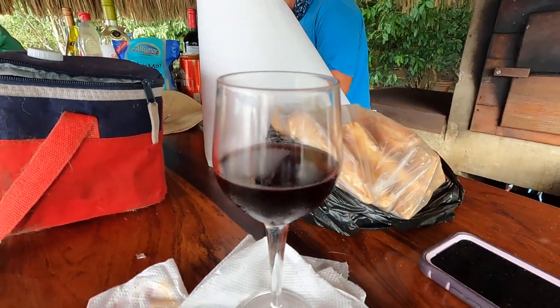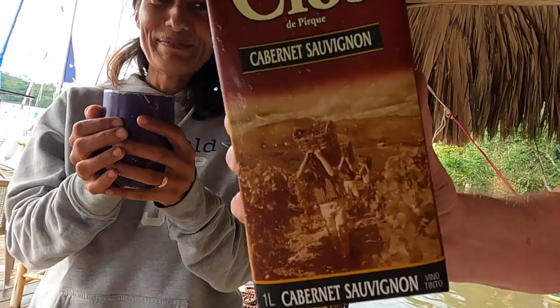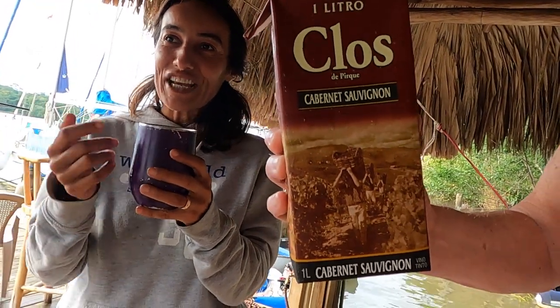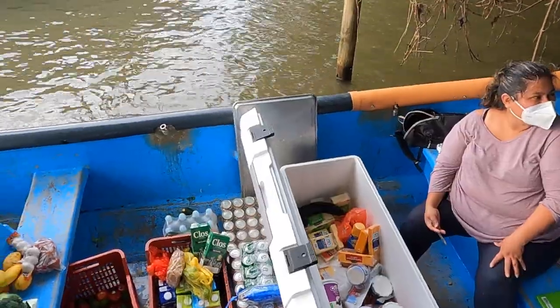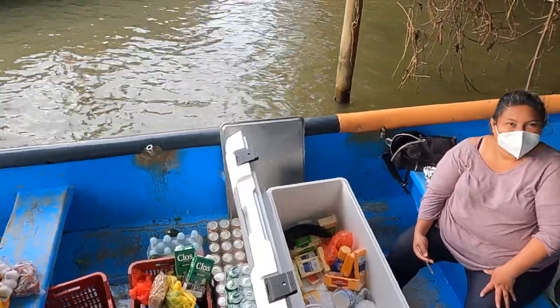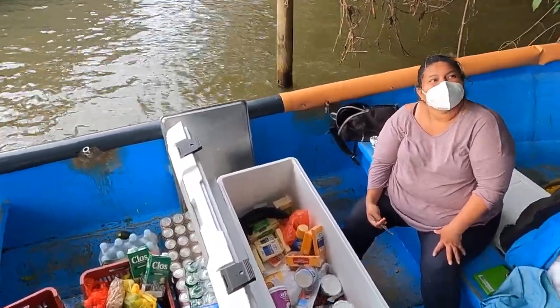Our neighbors provided some tasty local wine, which we discovered was delivered to this dock by panga. In fact, many of the docks and marinas here are visited several times a week by grocery delivering pangas, which offer goods at only a nominal added cost, which is super convenient.